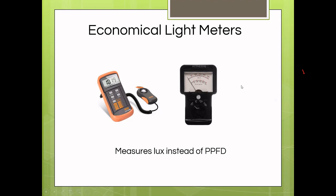There's also these old school photometers that you would just put into your greenhouse, and it would tell you a light level. I've never found those to be particularly reliable, just because they're not cosine corrected, so they really depend a lot on angle, but they can tell you something.